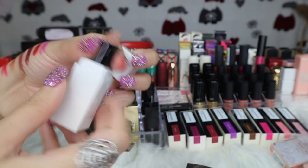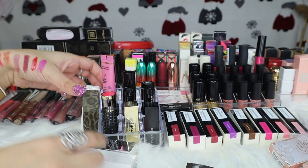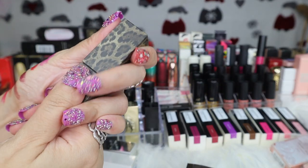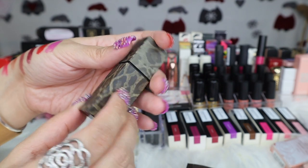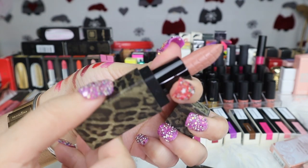Okay, this one smells the same as that one. Maybe it's not a crazy formulation like the other lipsticks, and maybe they don't really last for so long. I'm really keeping this one for the limited edition packaging. Here's another one, and this is called Leo Safari Print.